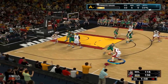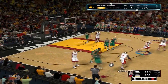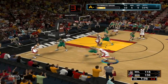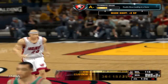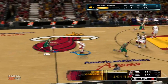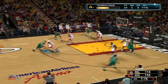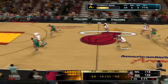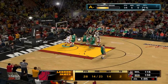Here's Clutch. Back to Harrington. Allen left side. Here's Clutch. Lots of room. And there's another one for the Heat. He's really been the focus of their offensive game plan. And he's come through for his team as they've built this lead. Ellis outside. Goes up on the high post. Rebound by the Heat. And it is very dangerous to leave him open like that. Lucky break for the defense that he missed it. Wade, he's guarded by Jennings.